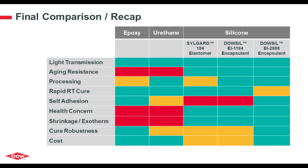Thank you, Julien. I think it was a lot of information for everybody. So let's resume a bit what we saw in the last slide. Again, we are there with our table comparing the epoxy, urethane, and silicone, and we will especially look more in detail regarding the silicone materials. So our big limitations of the silicones were the self-adhesion, the cure robustness, and the cost.